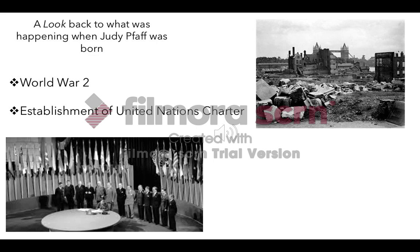A look back at what was happening when Judy Pfaff was born. World War II had just ended. The picture was taken in 1945 at Tower Bridge, which overlooks a scene of destruction at Great Tower Street in London. However, on June 26, 1945, the United Nations Charter was signed, a historic moment in global history.